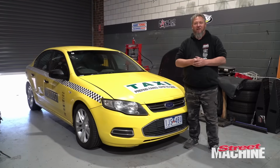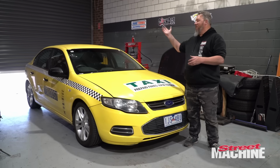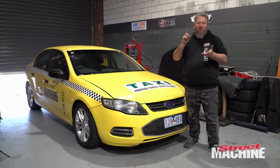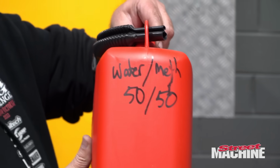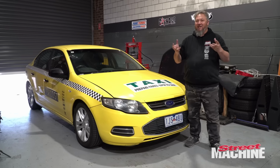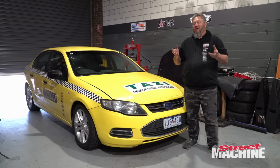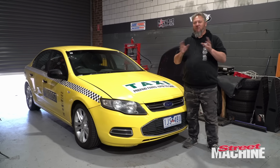So we've been back from our little fuel run for a couple of hours now, and of course the sun is shining, it's beautiful outside. But I've been going through the car, changing the oil, topping up the water meth tank, testing the water meth pump, making sure that's working, because they don't like sitting for long periods with methanol in them. So tested that, it squirts, it's all good.